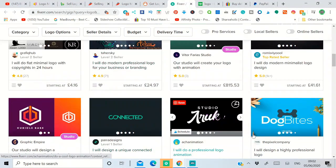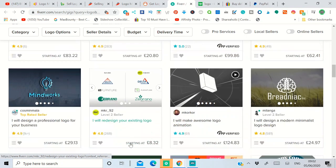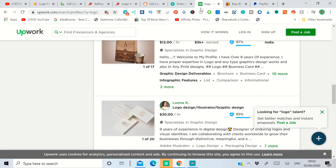You can see these are some of them, they have their own knowledge in graphic design. These are the free software that you can use to make a logo, guys. Now the fourth one is called Upwork.